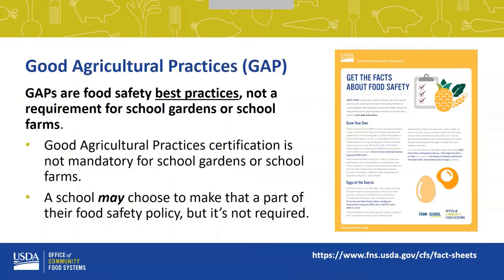If you're not sure if your school garden or farm is following food safety best practices, we encourage you to review examples of how other schools are implementing these measures and consult with food safety experts like your local health department, cooperative extensions, and nonprofits. You can also check out our food safety fact sheet.